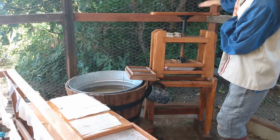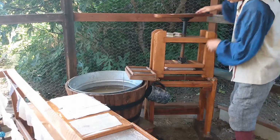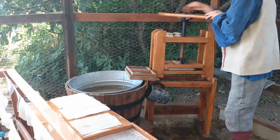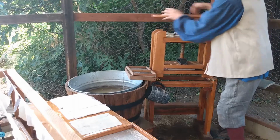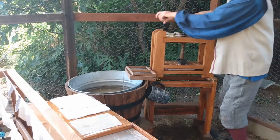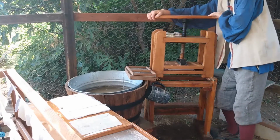Okay, now we can see that we're ready to squish the water out. So watch this here. So we don't use elephants. Not a good idea. Too much to clean up after them. Besides, I don't have that many peanuts laying around the house.